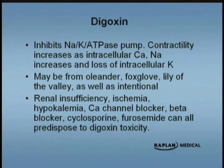The other things that cause digoxin toxicity, besides the Lanoxin pills, are the plant products: foxglove, oleander, lily of the valley. Digoxin toxicity is often unintentional in older people that keep taking their pills and the level gets higher and higher and higher. You know, patients that have renal insufficiency are more prone to becoming dig toxic.